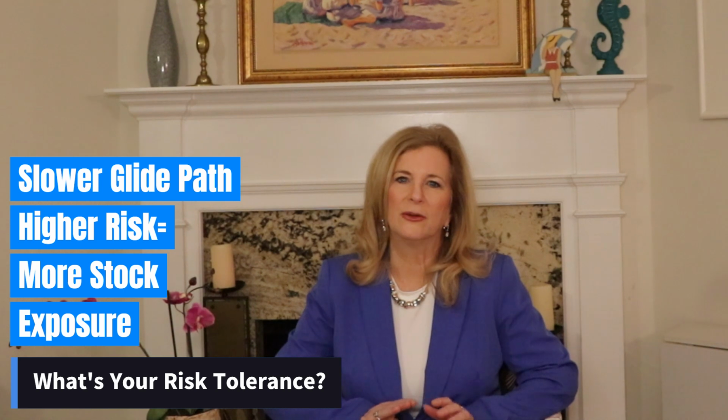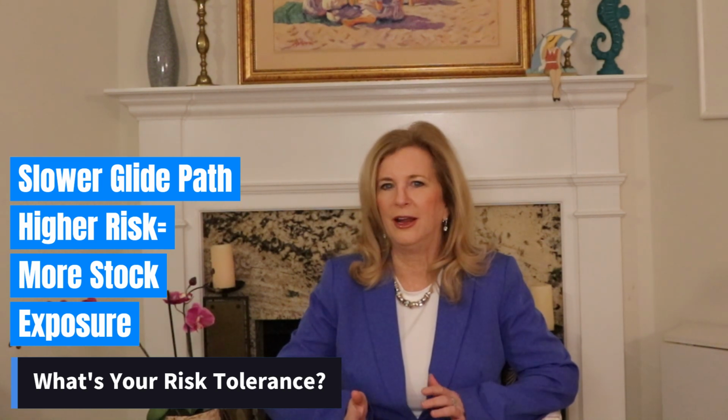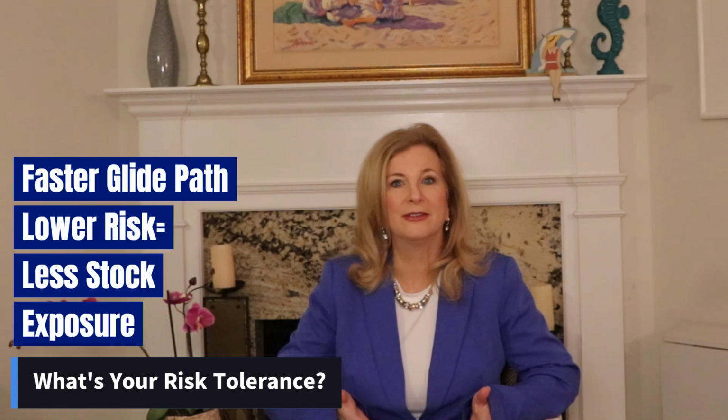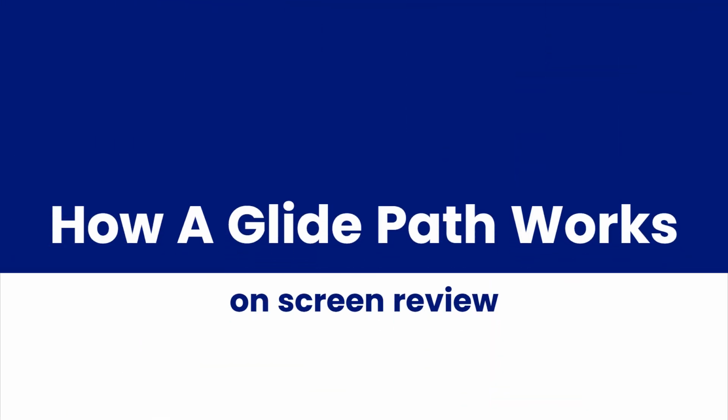Second, risk tolerance. If you're comfortable taking on more risk in retirement, you might prefer a fund with a slower glide path that maintains higher stock exposure. On the other hand, if you prioritize stability, a faster glide path might be a better fit. Understanding these nuances can help you decide whether your target date fund aligns with your long-term goals. So now let's look at how a glide path works.